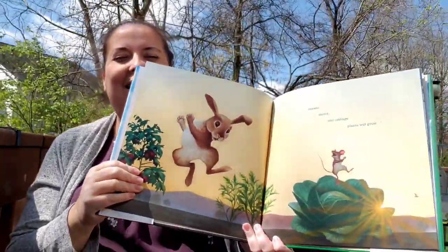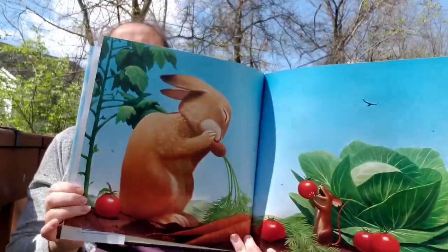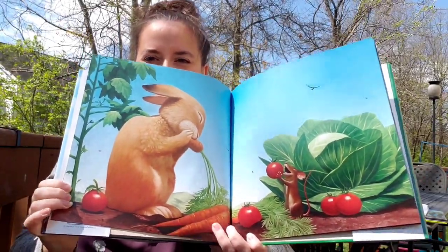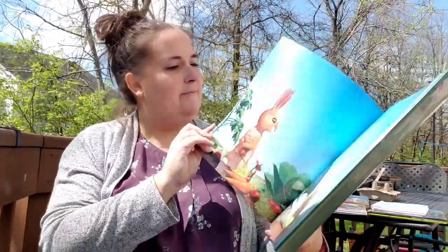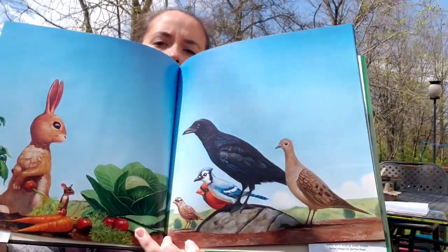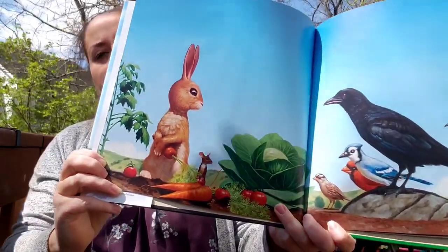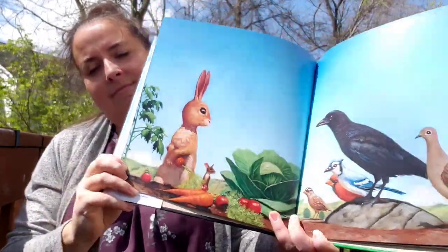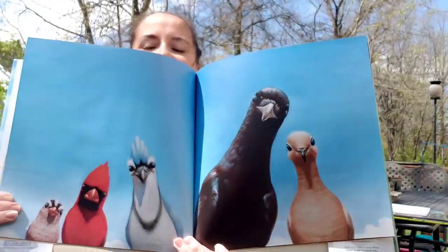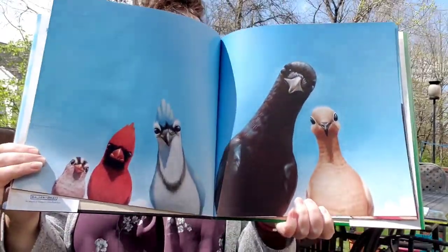Tomato, carrot, and cabbage plants will grow. Oh, those look so yummy. Oh, that's making it hard for me to wait till summer. Uh-oh. What's happening? What do you think those birds are thinking? I think they're thinking that looks pretty yummy. Uh-oh. Do the other animals look like they're going to share? I think you're right. Oh! This page always makes me laugh because it always reminds me of my kids when they hear them sneaking a snack.